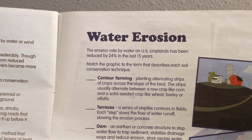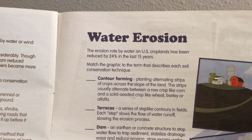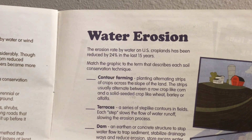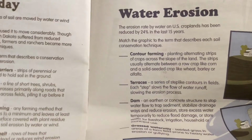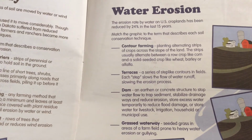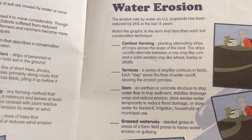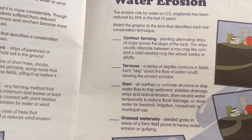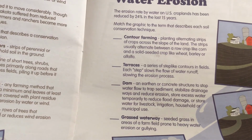Page 7, water erosion. The erosion rate by water on U.S. croplands has been reduced by 24% in the last 15 years. Match the graphic to the term that describes the conservation technique. Contour farming. Planting alternating strips of crops across the slope of the land. The strips usually alternate between a row crop like corn and a solid seeded crop like wheat, barley, or alfalfa.